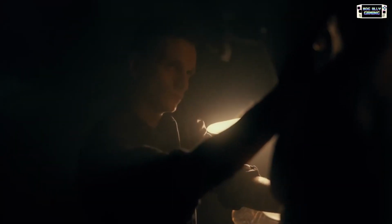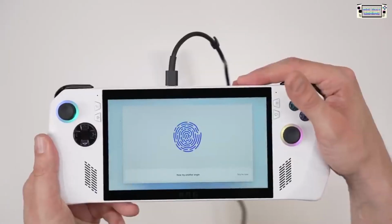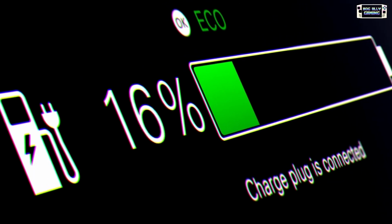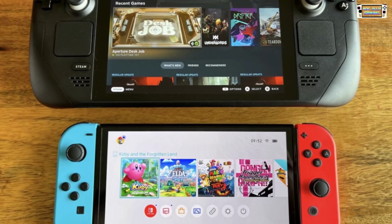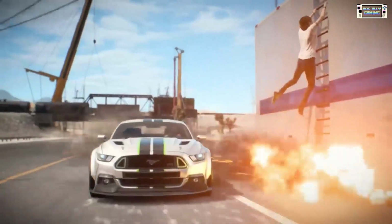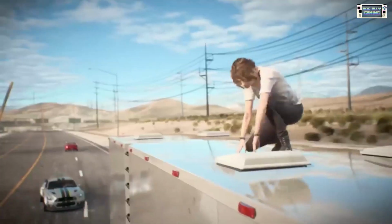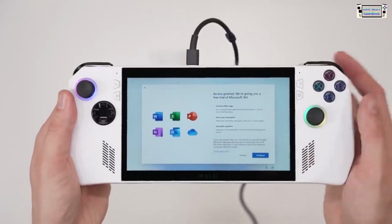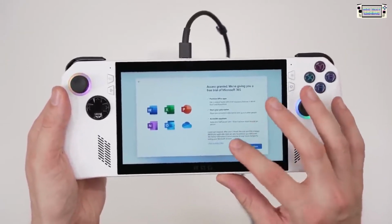However, the ROG Ally Z1 and Z1 Extreme are not perfect. They have some drawbacks that you should consider before buying them. For example, they have a short battery life of about 2 hours when gaming, which is less than the Steam Deck and Nintendo Switch OLED. They also have some software issues such as bugs, crashes, and compatibility problems with some games. They are also not very ergonomic, as they have small buttons, stiff triggers, and sharp edges that can hurt your hands after prolonged use. So ultimately, it comes down to you which handheld gaming console attracts you the most.